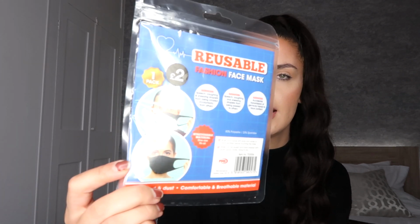I also picked up a mask while I'm there, and this was actually the only item that was £2. This is what it looks like. It's just a black mask, and I picked this up because I am returning to work soon, and I thought I should have that in my kit.